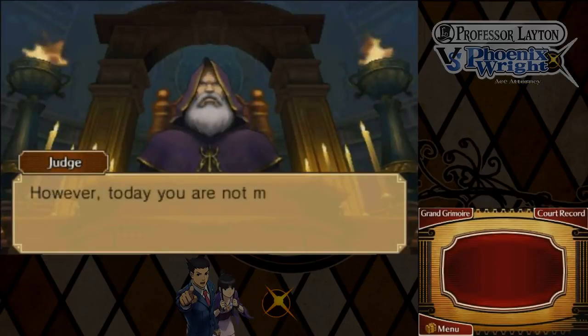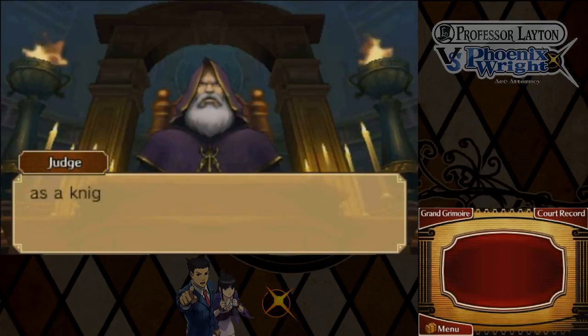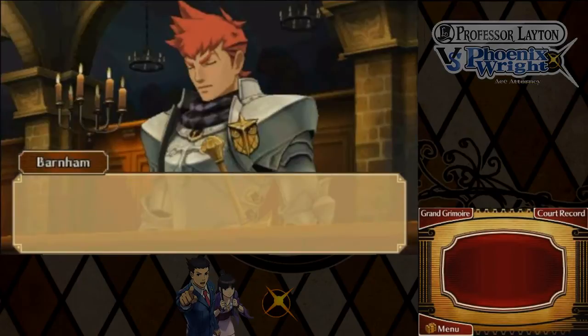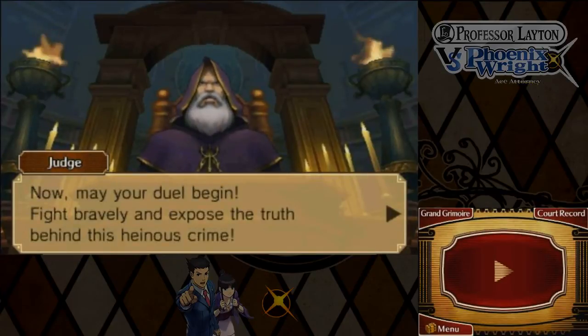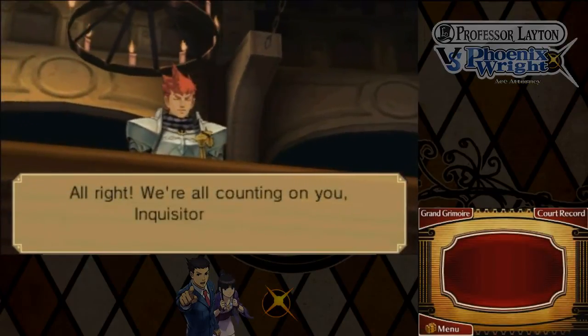However, today you are not merely some befuddled maker of sweet buns. I'm obliged to fully recognize you as a knight of law and justice, on par with Inquisitor Zacharias Barnum. Now may your duel begin. Fight bravely and expose the truth behind this heinous crime. All right! We're all counting on you, Inquisitor Barnum!